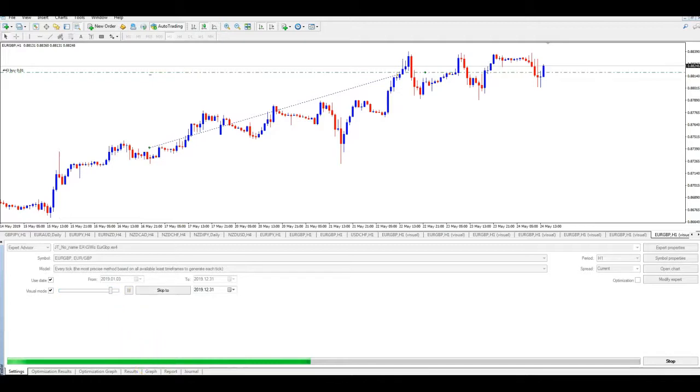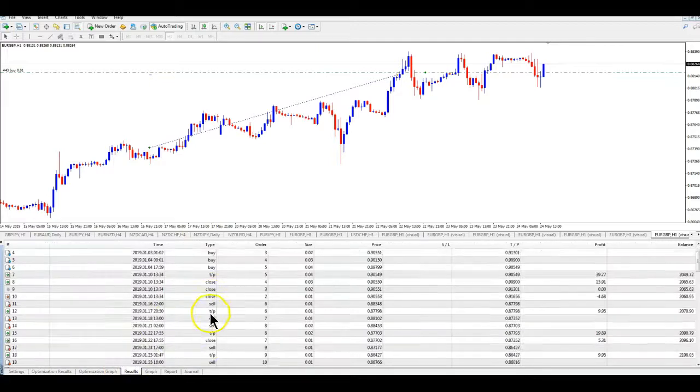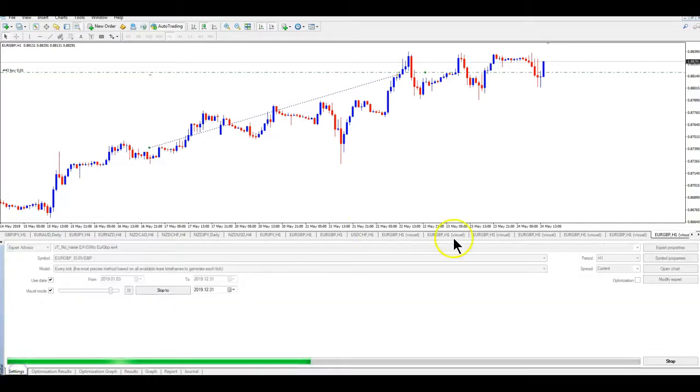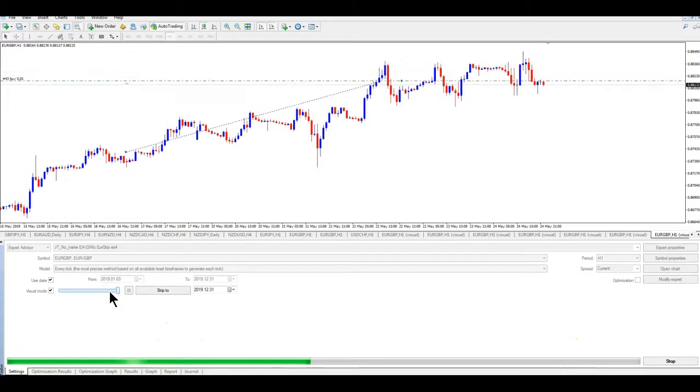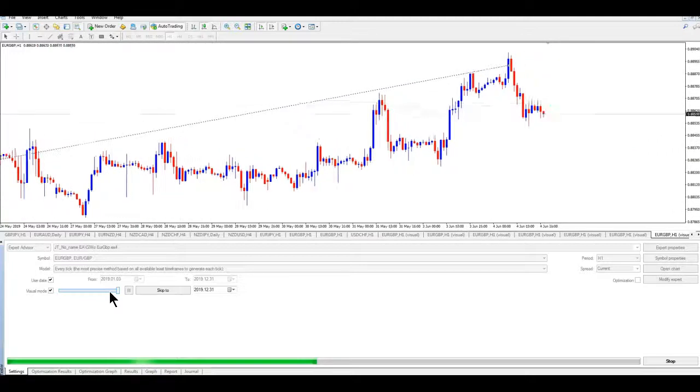And let's just look at our graph. So we start with 2,000. In 5 months, it's about 2,500. So far it's averaging about $500, about $100 a month, I guess. Yeah, close to it. Okay. This is only one pair.